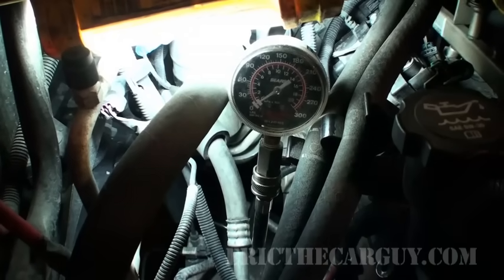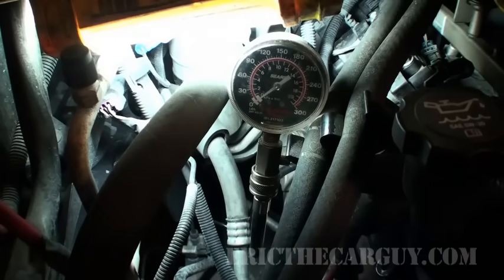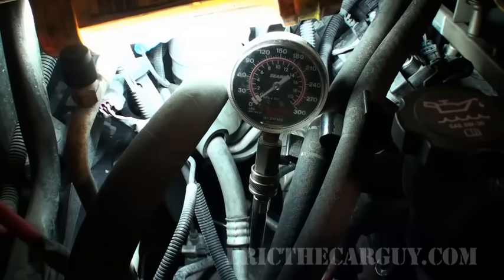Hey, that's not very good at all. We have no compression in the cylinder. Now it's time to find out why. We need to get the cylinder up to top dead center. We need to figure out if it's on the exhaust or the compression stroke.